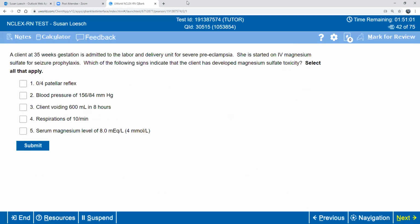All right, guys, last one. Now remember what we said about magnesium. What does it do? It slows it down, brings everything down. It helps with seizures, also preterm labor. So if it brings everything down, what would be a sign that we're toxic? Respirations are down to a 10. They're slowed down.